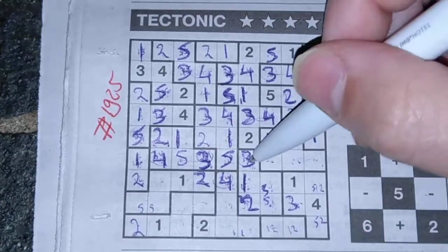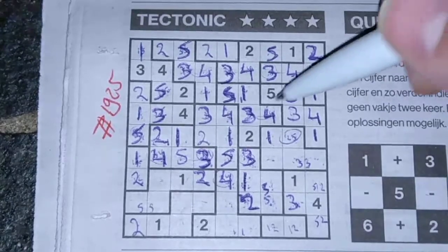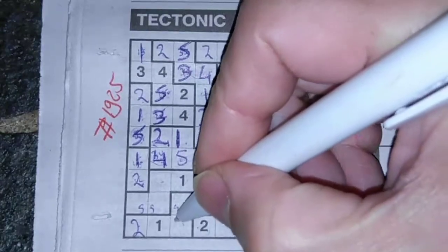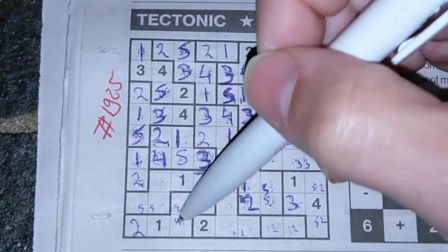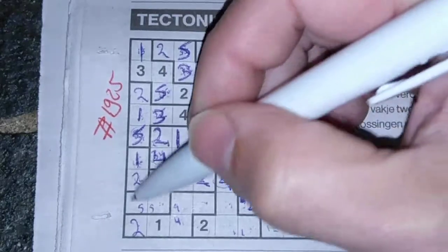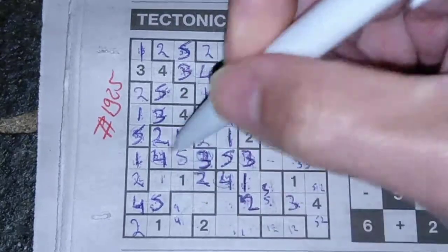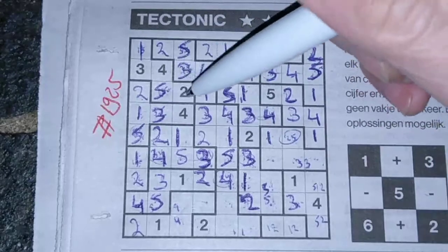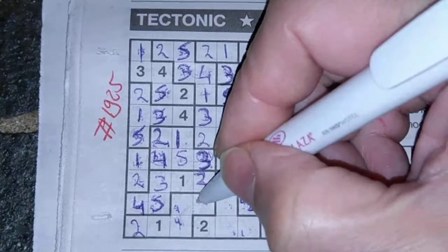This box cannot be a 3, so the 3 goes in those 2 boxes. This box cannot be a 4, so the 4 goes in those 2 boxes. That means that this box cannot be a 4, otherwise I cannot fill any 4 in one of those 2 boxes. That box cannot be a 4, so the 4 goes in this box. And I've eliminated the 5, so the 5 goes there. 1 box left in this area for the number 3. These 2 boxes cannot be a 5, so 1 box left for the 5 should be there.